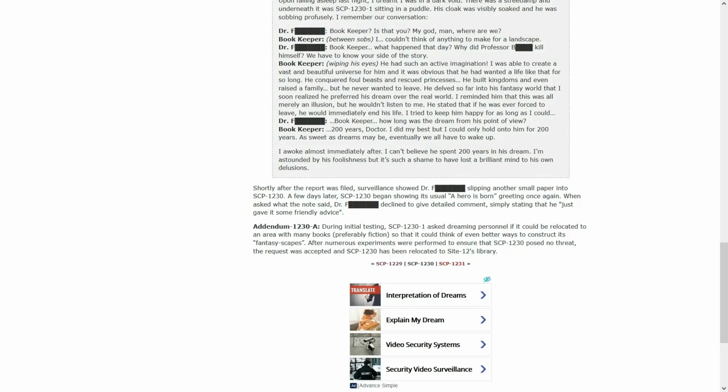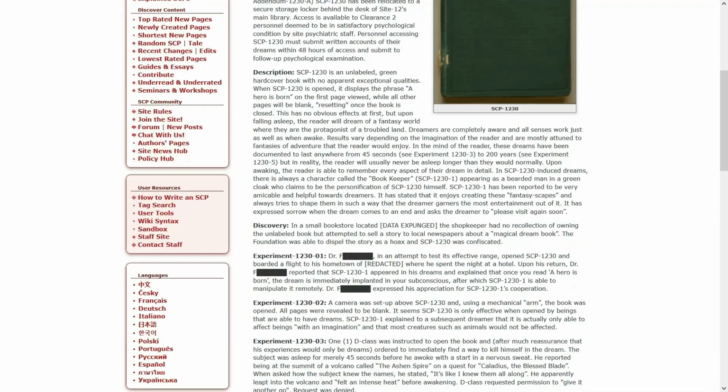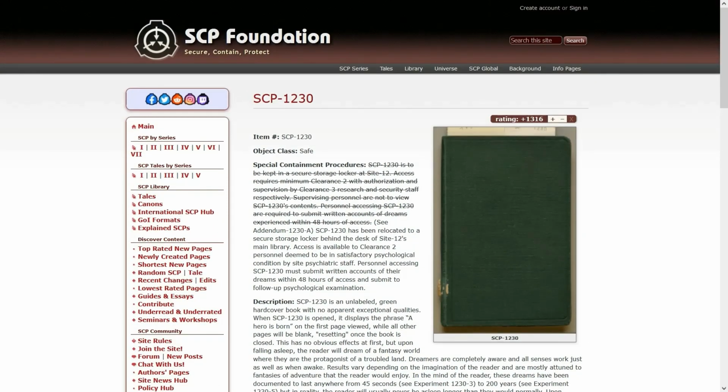Addendum A. During initial testing, 1230 asked Dreaming personnel if it could be relocated to an area with many books, preferably fiction, so that it could think of even better ways to construct its fantasy-scapes. After numerous experiments were performed to ensure 1230 posed no threat, the request was accepted and 1230 has been relocated to Site 12's library.